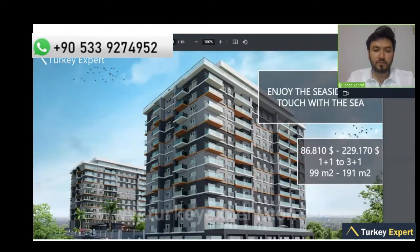It's really good to have a sea view apartment, because the whole character of your house changes. So why not pay a premium for that? But talking about this project, you don't have to pay a premium compared to another unit which does not have a sea view. As I said, 80 to 90% of this project has a sea view. So it's really good from an investment point of view and also for a family concept, because it's just a boutique project consisting of only two blocks, A and B.